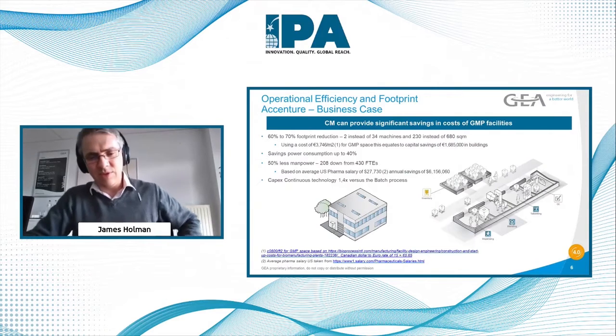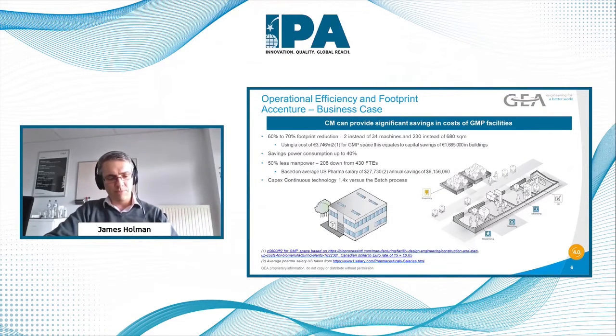As I said at the start, with continuous manufacturing, you do intensify your process into a smaller area, and you also require less work in progress. That has a very big impact on your operational efficiency and your footprint. This again is a study from Accenture on a business case, whereby they compared the same product and the facility footprint required for a batch system versus a continuous system. They found that using continuous manufacturing, the footprint of your facility would be reduced by between 60 and 70%. You could have 2 continuous manufacturing lines instead of 34 individual stations, resulting in a footprint of 230 square meters as opposed to 680 square meters.